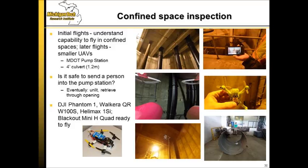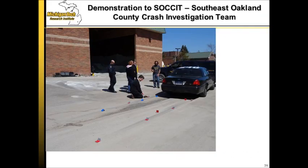They would like us to do some dangerous gas detection, carbon monoxide, hydrogen sulfide as well. There are small sensors that you can do that with. They're going to put out a second call for proposals, and none of you want to compete with me on that. We also did a demonstration for crash scene investigation.